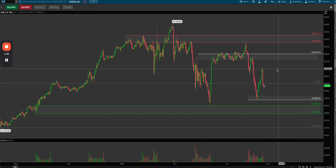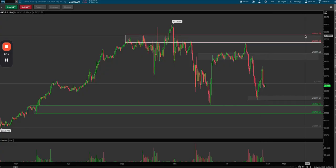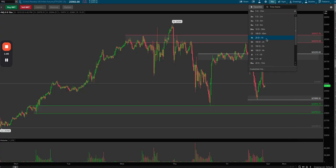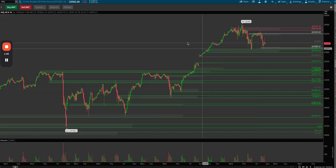Over to NQ, same thing, just get above this previous high. First zone up above is this 26,327 zone. It's really the same exact look. I don't think I really need to cover it twice. NQ is going to be the same exact thing, right?